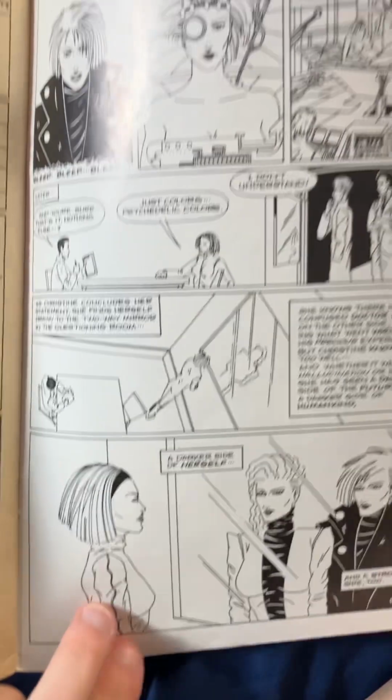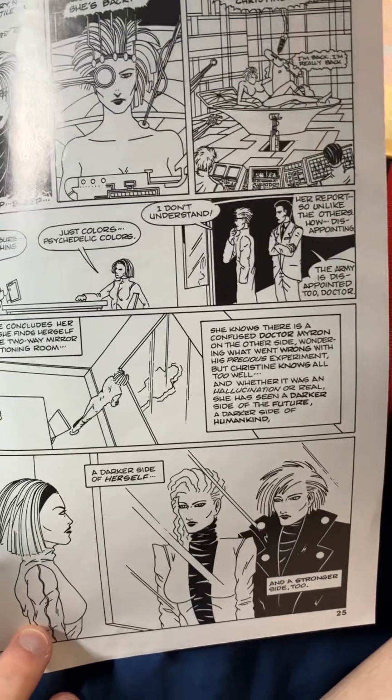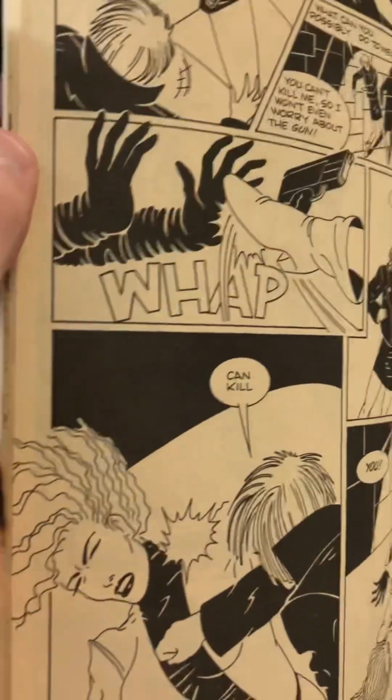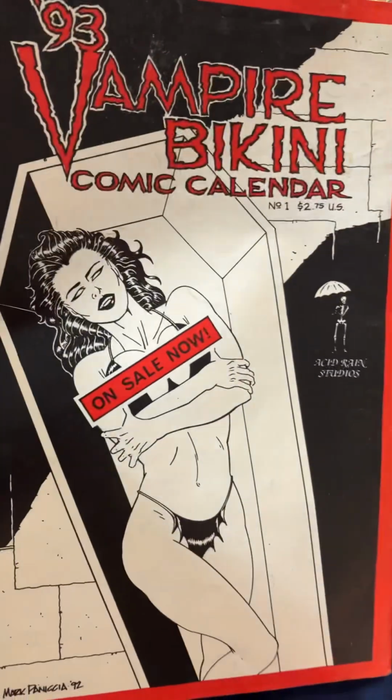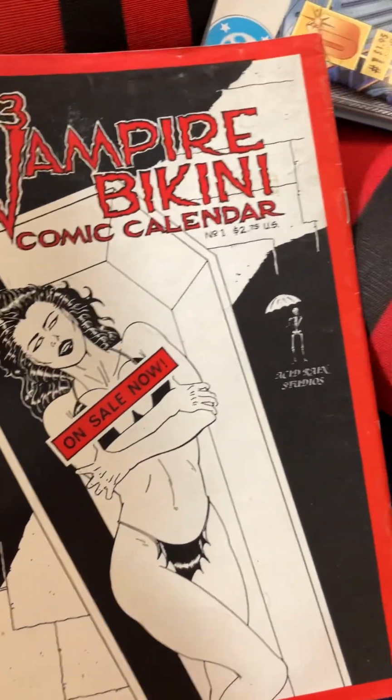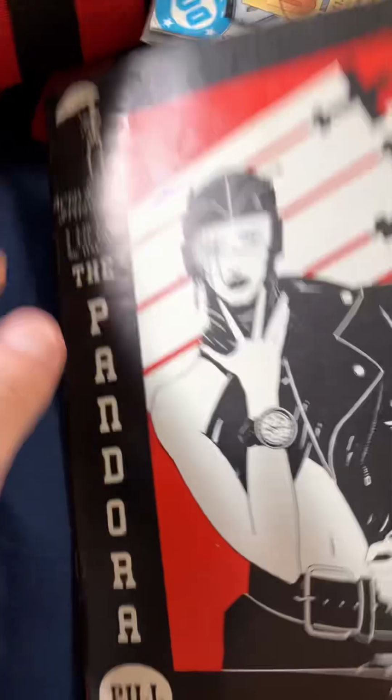Pretty interesting stuff. Number one, it's like a full 25 pages. Even the cover back here, there's no ads, no letters, nothing like that. Like I said, the last page is even part of the comic, so as you can see, it's printed on the cover itself, the last page is printed. And the back just has an ad for a Vampire Bikini Comic Calendar. So if you want that, you can get that.